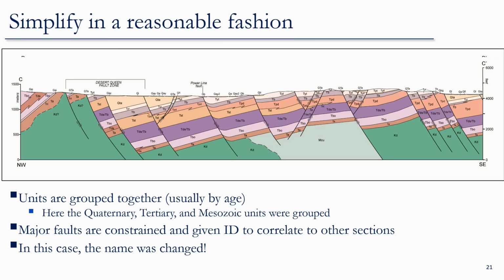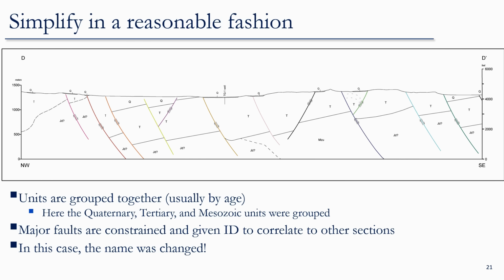Once the geologic map has been simplified in a reasonable fashion, we'll move into the subsurface to simplify the cross-sections as well. Units are generally grouped together by age. In this instance, Quaternary, Tertiary, and Mesozoic units were grouped. Major faults are also grouped and constrained, given an ID, and correlated across the field from section to section so that when modeling in 3D, we know which fault is which. In this case, they were color-coded.